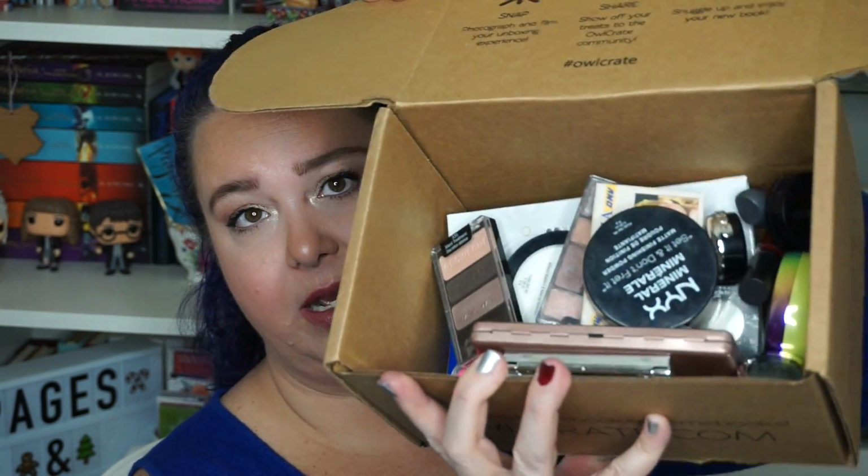I'm going to just put them in a little bag and get rid of them. And then I have this box, a giant owl crate box, not giant, but it's big, full of makeup that I'm going to show you what I'm getting rid of. I'm going to be getting rid of some powders because I just don't use them.